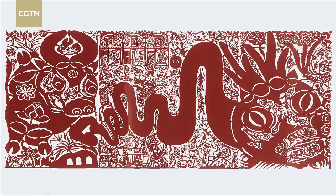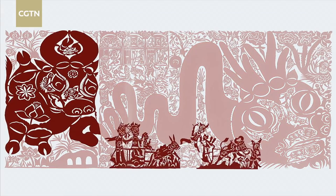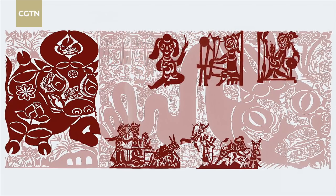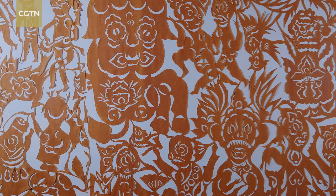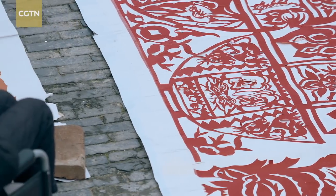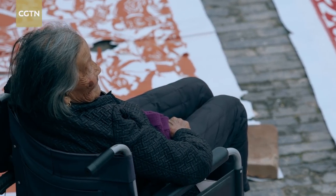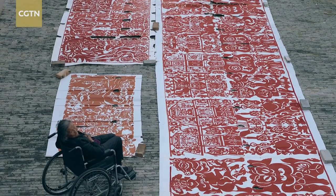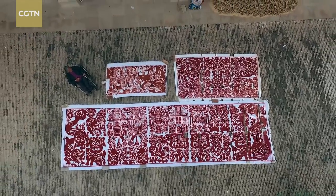Gao Fenglian's paper cuttings are a reflection of the rural life in northern China. They are intricate depictions of farming methods and folk customs. Whatever she makes, whether it's a small decoration for a window or a larger piece of work, she gets started right away on the final version. No patterns or sketches for her. Using only her imagination and her understanding of life, images take form on her paper cuttings, giving her works a unique artistic value.